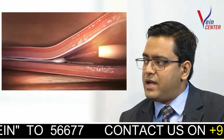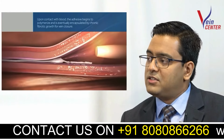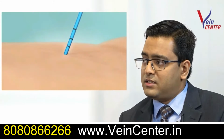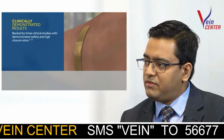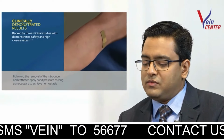It is all done under ultrasound vision, and we see the veins closing right in front of our eyes. As we do that, we keep withdrawing the catheter over set lengths and injecting the VenaSeal as we go along. This way, the VenaSeal is injected, and we compress for that amount of time right there, closing the vein right from the hip down to the ankles. This is how we do the VenaSeal procedure.